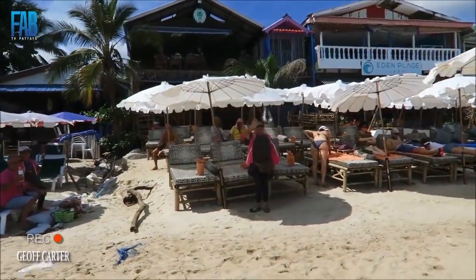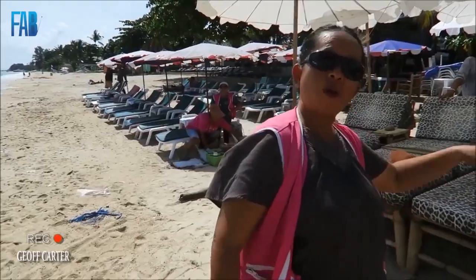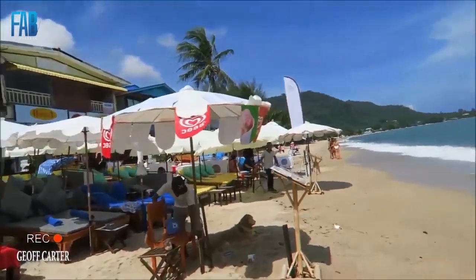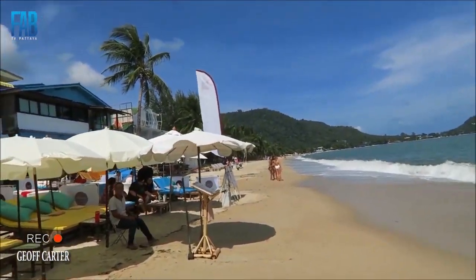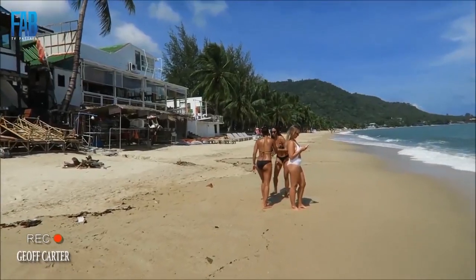You could just plonk yourself down there and have a drink. With these ladies, they'll look after you. Welcome to Lamai. What's she like? She's a character, isn't she? Right, so, oh yeah. The beach is opening up a bit more here. This looks like a posh place, doesn't it? Look at that.